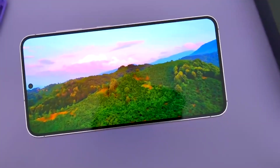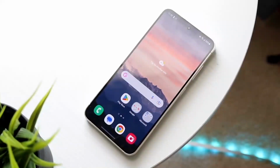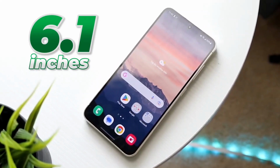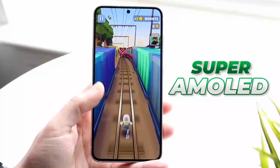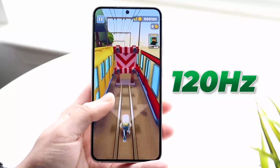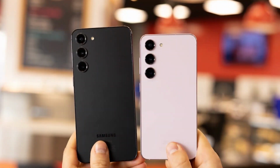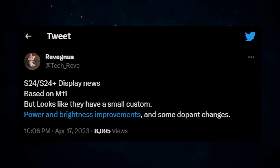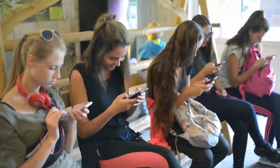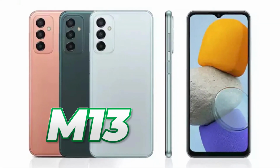The S23 came with one of the best display qualities Samsung has ever produced in the S series. The base models feature a 6.1 inches screen with a 2340 by 1080 pixels resolution, Super AMOLED technology and a 120Hz refresh rate. Again, there wouldn't be much upgrade here as Samsung will be repeating the same M11 display panel. Although the S24 and S24 Plus might have a small custom width, power and brightness improvements, and some dopant changes, many expected the S24 to come with a more powerful display panel such as the M13.